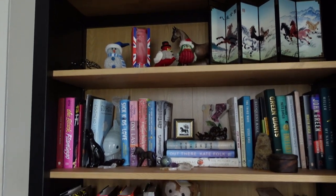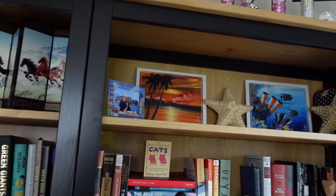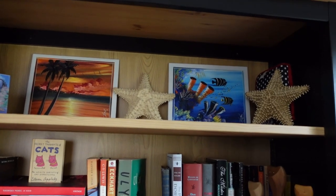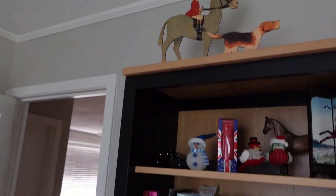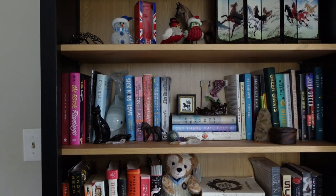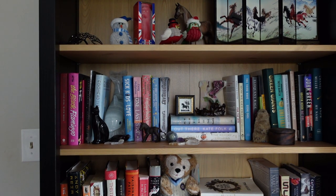Let's do a tour. Okay, so these two top shelves, there's no books up here. It's just knickknacks and stuff. I've got some trophies on the top, and I also have these little guys that my grandparents gave me. I'm sure eventually I will have enough books to fill those, but for now, that's what's going on there. I have a lot of knickknack crap.